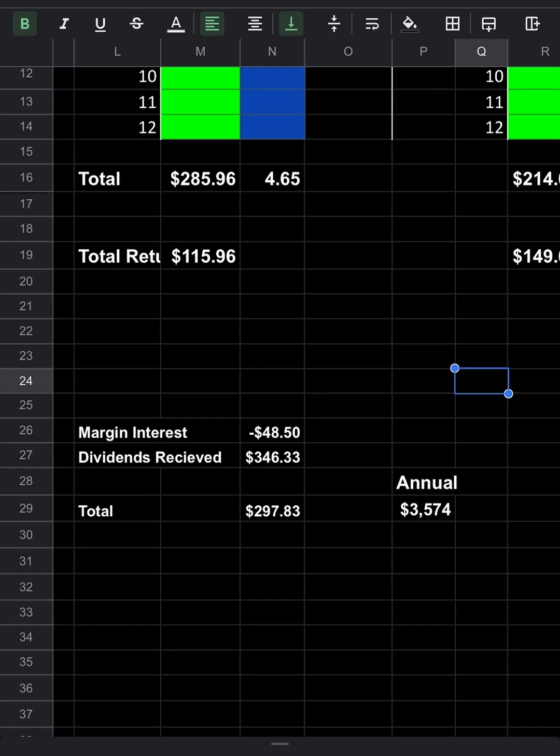But if you were to take that same thing and I paid, let's say, that same interest rate on that same 10K, and QDTE paid out that exact same rate for those 4 weeks or 5 weeks going forward, I would have an annualized gain of $3,574 over the margin.